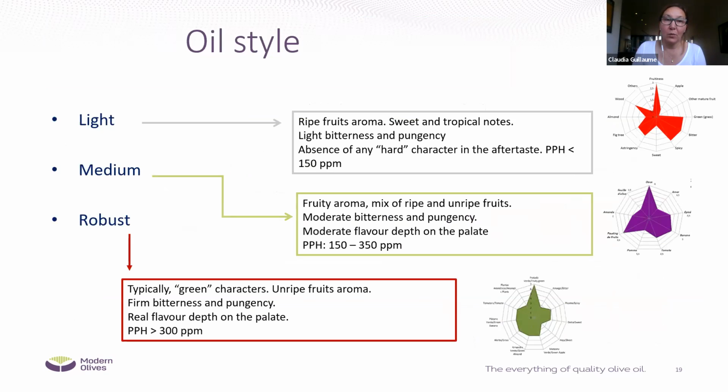So I would like to say that there are different oil styles, which we have to be very mindful of when we are creating, because according to that is what we can use it for. Normally if we say that our oil is light, it has to have light bitterness and pungency, has to have characters of ripe fruit, and cannot have any harsh characters in the aftertaste. If we go a little bit more to the medium, we can expect a little bit more bitterness and pungency and a little bit more depth in the palate with more flavor.